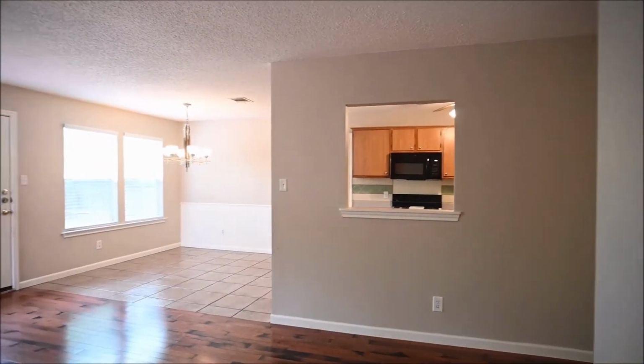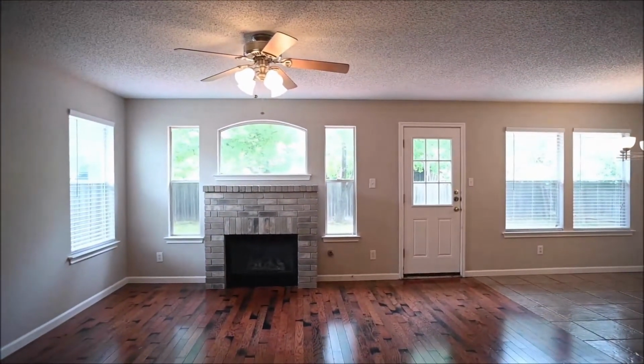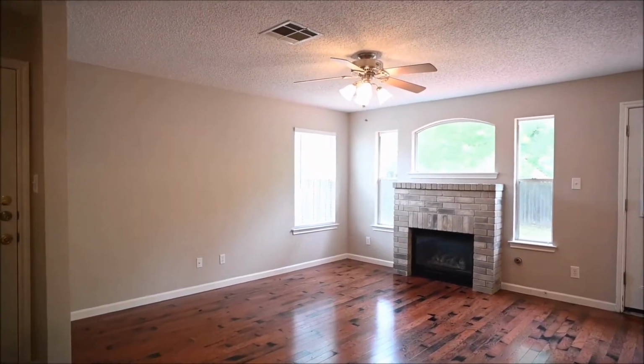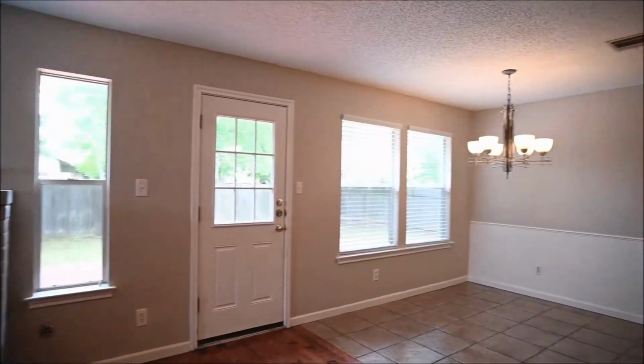Here we are inside the home, in the living room here. Beautiful flooring, plenty of natural lighting, fireplace, ceiling fan. The left is the door we entered in. Access to the backyard through there.